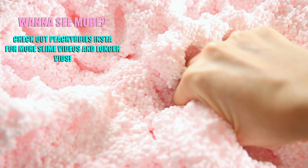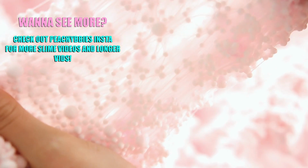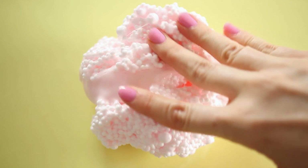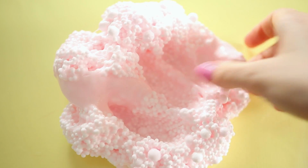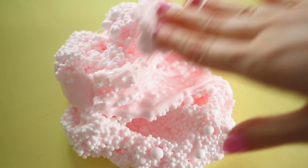So it definitely does smell like berries, and it's slightly sweet, but if you like more refreshing kind of fresh scents, this is definitely the one to go for. So this one starts out with a really pretty pink base, and then it has a ton of crunch from those little foam beads as well as bigger foam beads to kind of represent the bubbles.